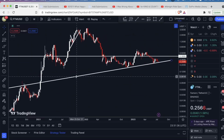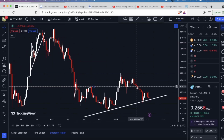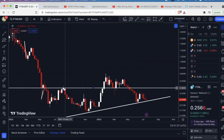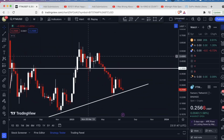So let's zoom out, and even better yet, okay, so this line right here, this horizontal support line. You see where these two candle bodies kind of line up, you have the wicks that come up. Draw it right there, because as you see, the price is really respecting this line. Look what happened right here.